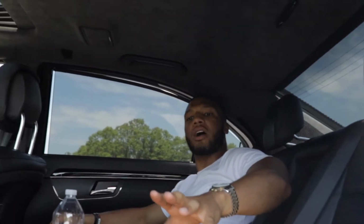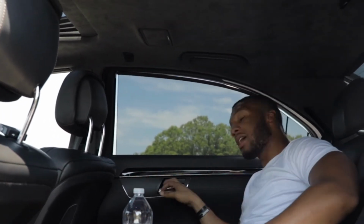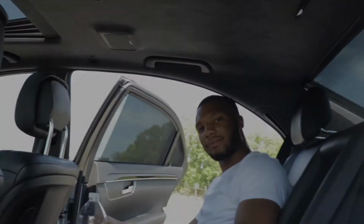This is not a grandpa car, because remember, this is not the S-65. I mean, this is not the S-550. This is the S-63. So just know it has that power as well, just as it has luxury. So now I'm going to take you out and you're going to go see the front and everything else.